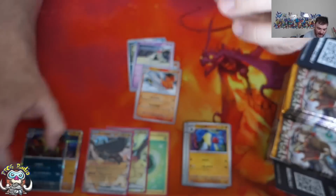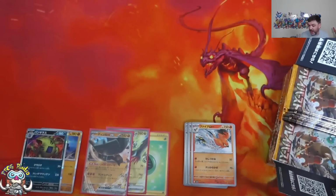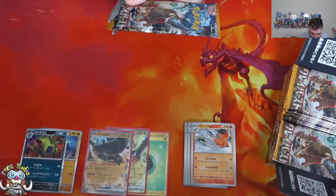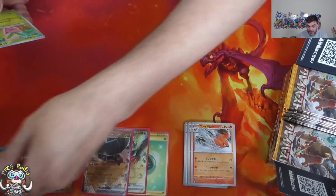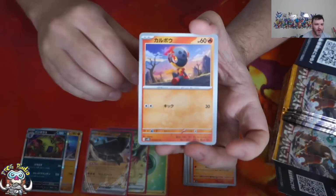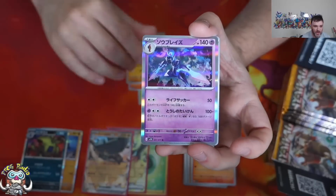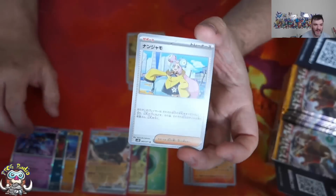Of course, the artwork rare of that one is making people very happy indeed. It's a beautiful, beautiful card. That one, though, not too bad, ladies and gentlemen. Not too bad at all. We have had a couple of double hit boxes, incidentally, including the last opening I did, so maybe we'll get lucky. Maybe we can get another double hit box. Ooh, the very first ever Ceruledge card. Oh, there's Iono.